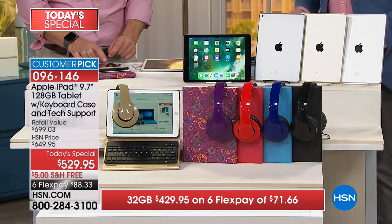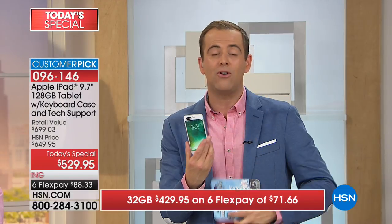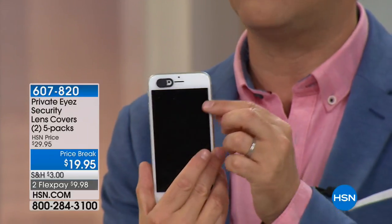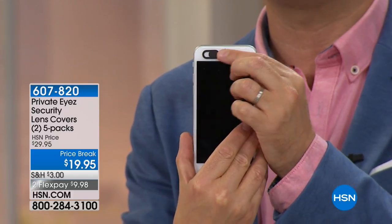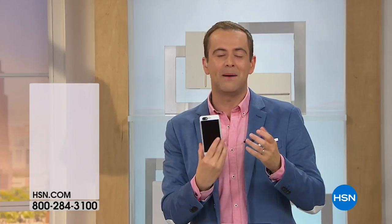I do want to give you an update on the Private Eyes. Private Eyes is a way to protect the camera on your phone or your tablet or your laptop so people can't see you. You know, we see a lot of stories from people who are hacking into phones. We've got a set of 10 for $20. You simply stick it onto your phone, and then you can protect the lens on the camera. How clever is that? So now you never have to worry. I need to do that a lot, Bill. Right? The joy of this is it's easy and simple, and you can peel it on or off without any damage at all.